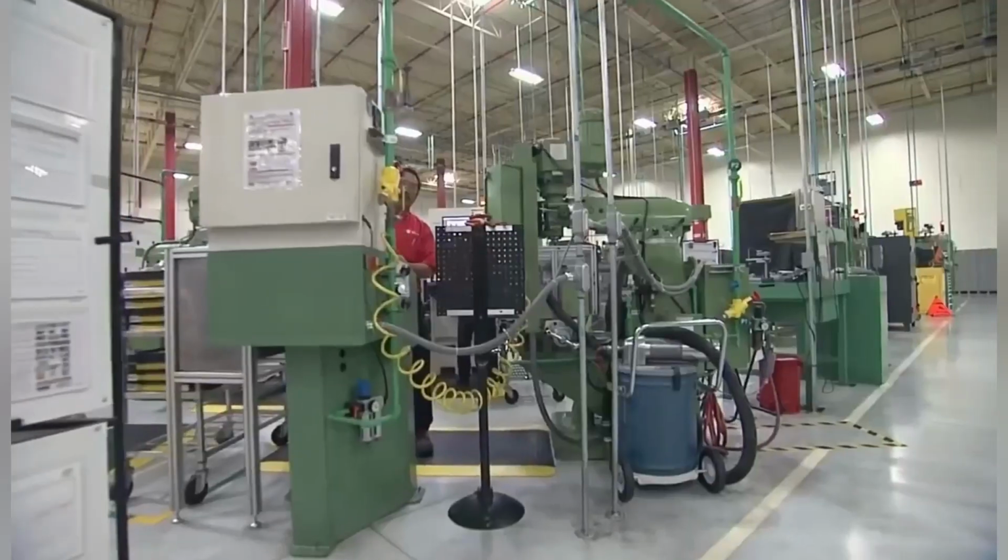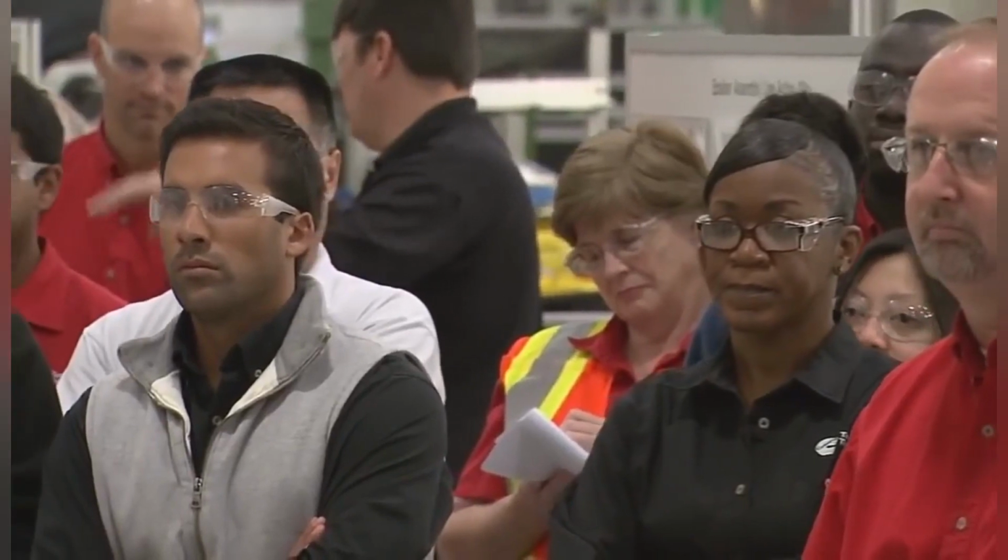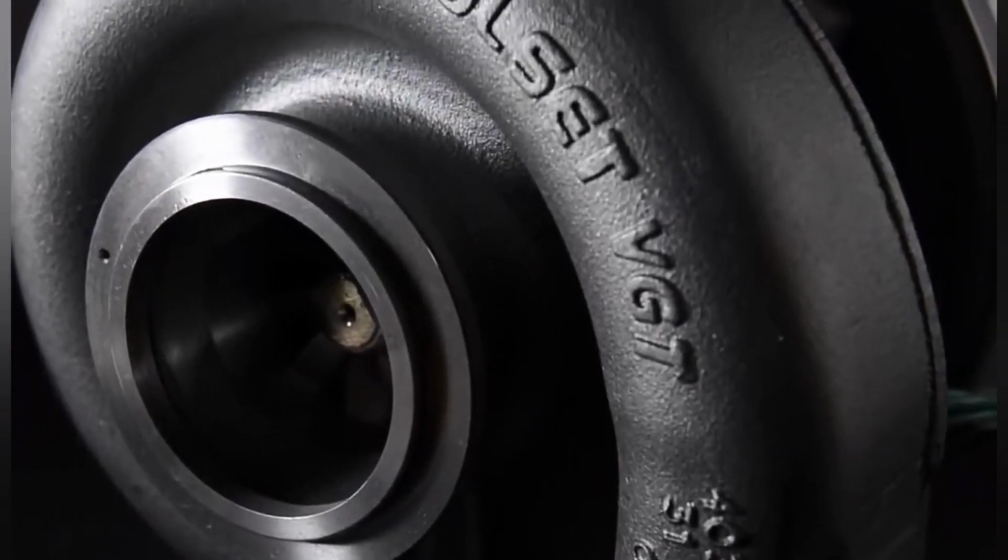A story that is only told through the vital effort, skill, and commitment to quality of the people of the Charleston Turbocharger Plant. And that's the story within.